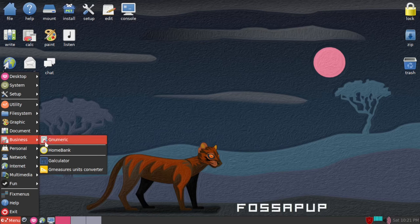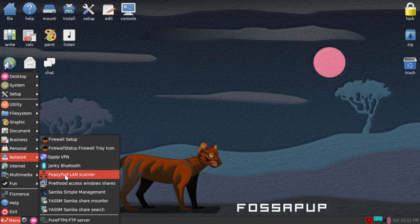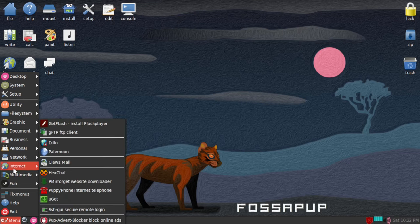Okay, business, generic home bank calculator, gym measurements, personal, Figaro's password manager, Osmo personal organizer, PPBlog personal blog, timing, network, firewall, I know these, internet, get flash, install flash player, GFTP, Pale Moon, PMarigot website downloader, UGET, SSH GUI secure remote login, PupAdvert blocker block online ads.